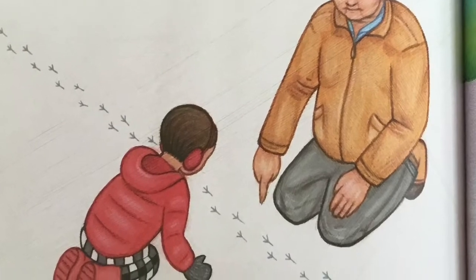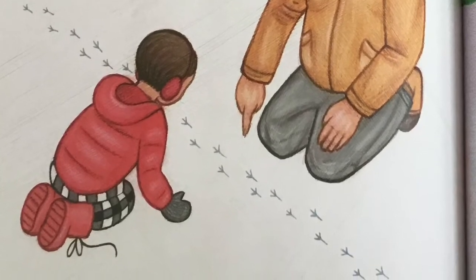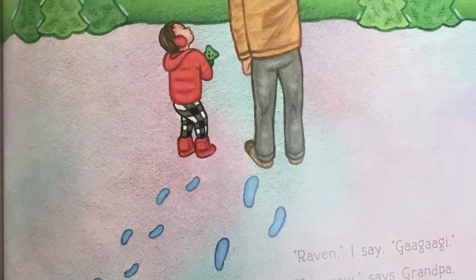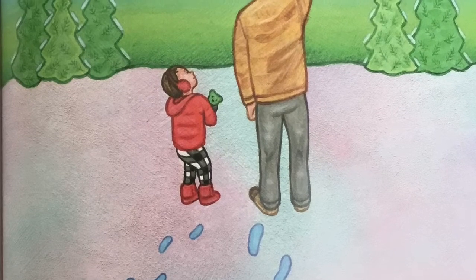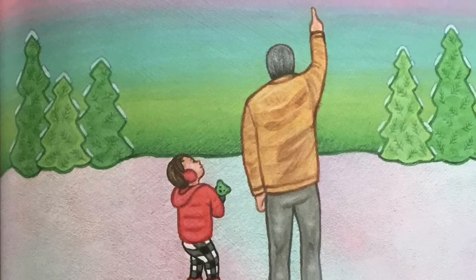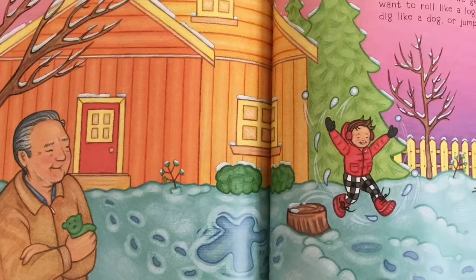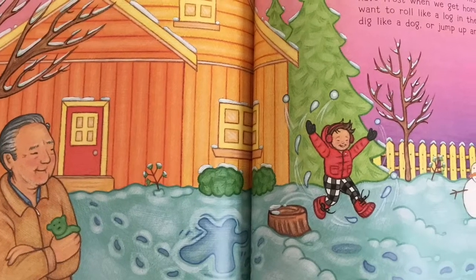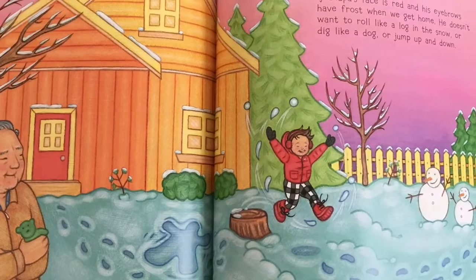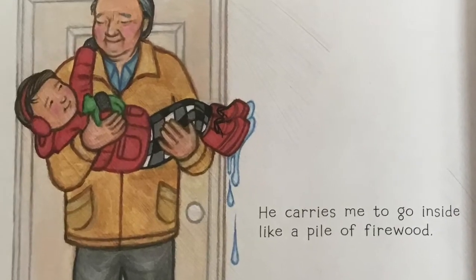I find a line of teeny tiny tracks that look like twigs. Bird, says Grandpa. Raven, I say. Gagagi. Sparrow, says Grandpa. Sparrow is Raven's friend. It has much smaller feet than Raven. Grandpa's face is red and his eyebrows have frost on them when we get home. He doesn't want to roll like a log in the snow, or dig like a dog, or jump up and down.